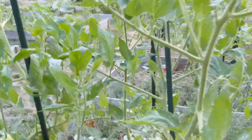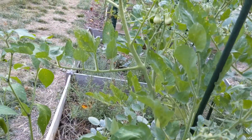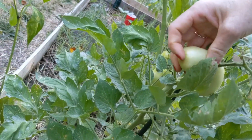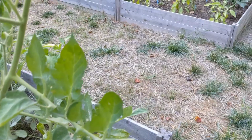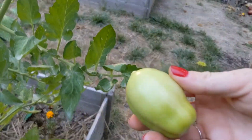Still have some tomatoes here with blossom rot. I'm just picking them off when I find them. See that one? That one's developing it now. That one is too, but I'll leave it. Oh, that one wasn't. Dang it, Amanda. I wonder if I could do something with that.